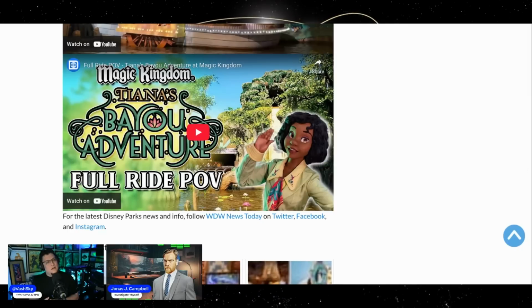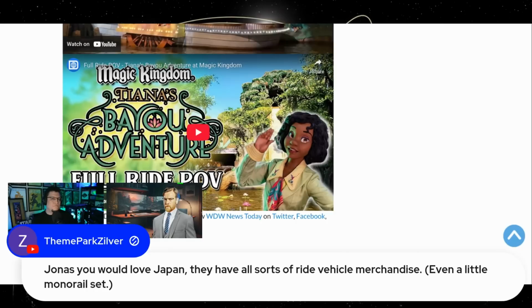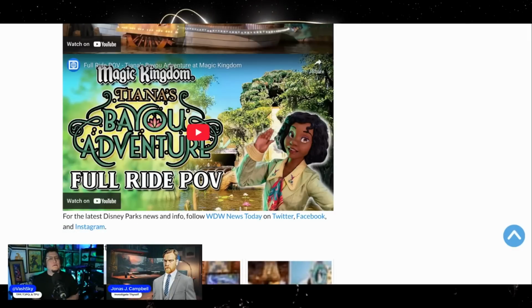By the way, if I can find my mouse here, Theme Park Silver says, "Jonas, you would love Japan. They have all sorts of ride vehicle merchandise, even a little monorail set." Yep. I do love the stuff that is very specific to Disney parks.